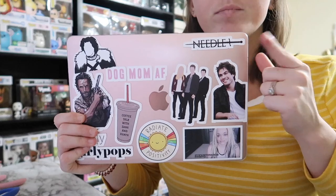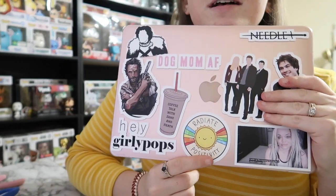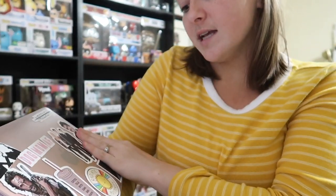I just wanted to clear one because I have rose gold. I don't know if it picks up on the camera, but over here we have Needle, which is Arya's sword from Game of Thrones. And we have Jon Snow in the other corner, obviously. We have Dog Mom AF because facts. We have The Originals. If you don't know what I'm talking about, it's kind of like another series that connects with The Vampire Diaries. And then from The Vampire Diaries, we have Damon Salvatore. We have Trisha Paytas right here that says, I woke up feeling like a chicken nugget, which, truth, that's me every morning. And then Radiate Positivity, Coffee Talk with Zane and Heath. And then Hey Girly Pops, which is Haley Pham's little thing, she calls everyone Girly Pops, and then Rick from The Walking Dead.